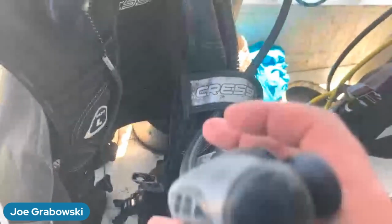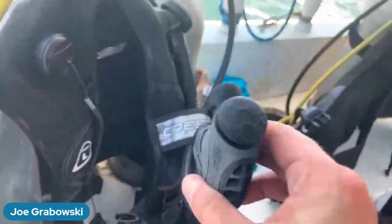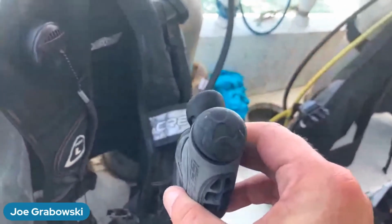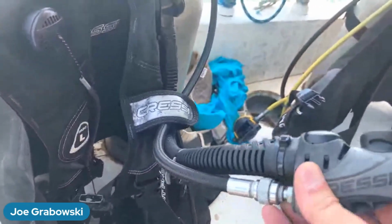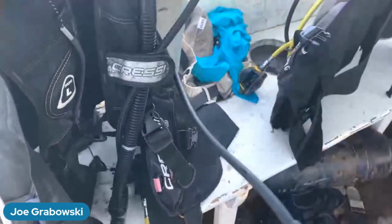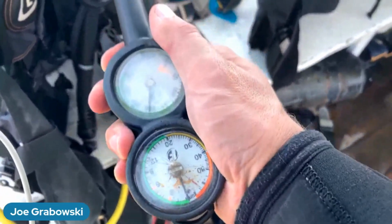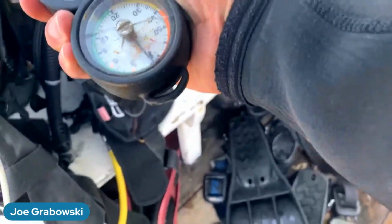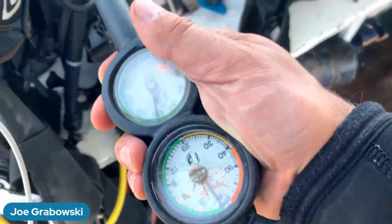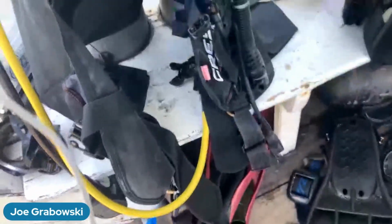If we continue moving on, we have my inflator for my BCD. And this fills my BCD with air or empties the air. So I empty the air when I get in the water and I fill it with air when I come back to the top and wait to get back onto the boat. And the final little piece, the 4th hose, on this one, it can be all different things. Sometimes there's compasses, but on this one, there's a pressure gauge that tells me how much air I have. And then there's a depth gauge over here that tells me how deep I am. And then this is called a buoyancy compensating device. This is my BCD.